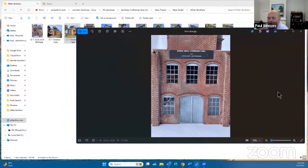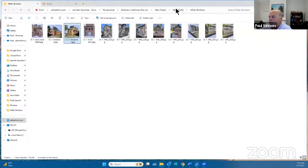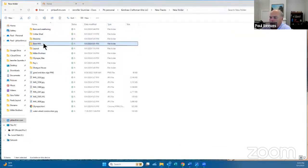And this is the first kit that I did on my own. I took photographs of the prototype, condensed it down so I could manage it, and it went together beautifully, and I'm really pleased with this. Let me get back to where that is, and I'll show you some other photographs.